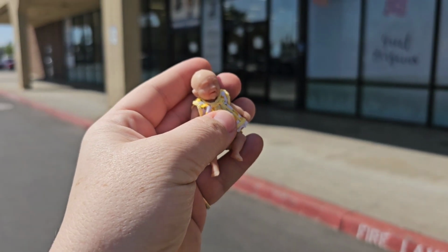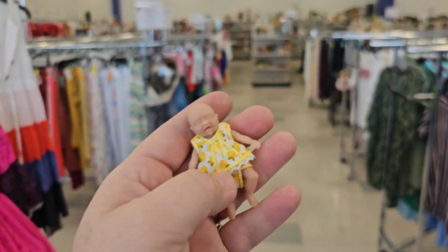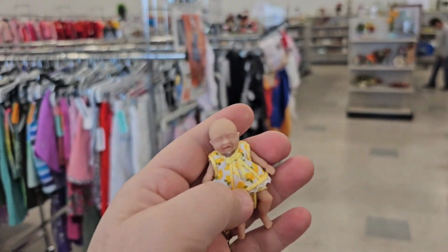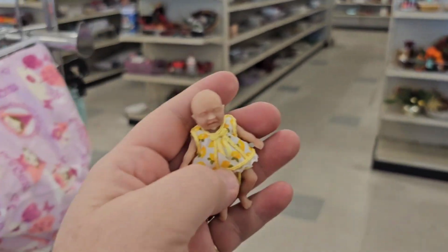Now we're taking little Miss No Name to Goodwill. Well, one of the Goodwills. Let's go see what baby clothes they have here. I don't buy her that much because their clothes are like $3.89 a piece or $3.19 a piece. It's gotten to be pretty expensive here at Goodwill.